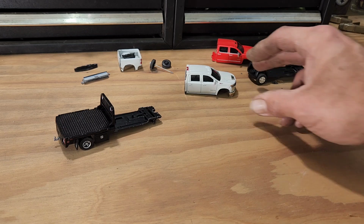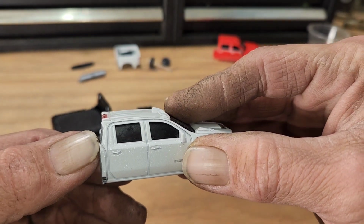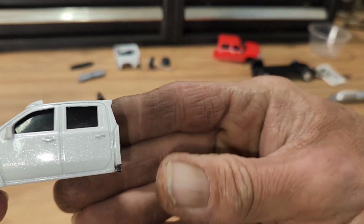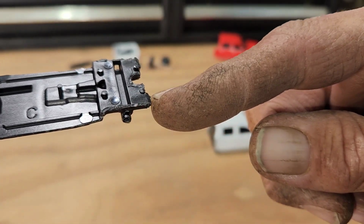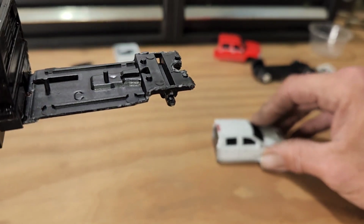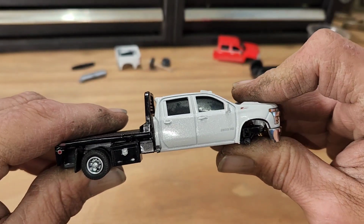All right, y'all, so I got the cab cut. You can see where I cut it at. I got to do a little bit of filing here to get that little nub off of there. The other side turned out a little better. It's a little more straight. I went ahead and hacked off the fender wells and the front air dam, however you want to call it. So now I'm just about ready to put this thing together.